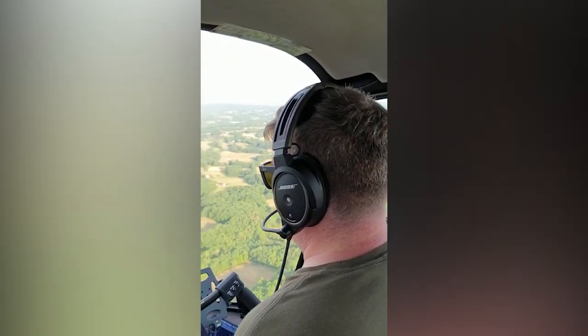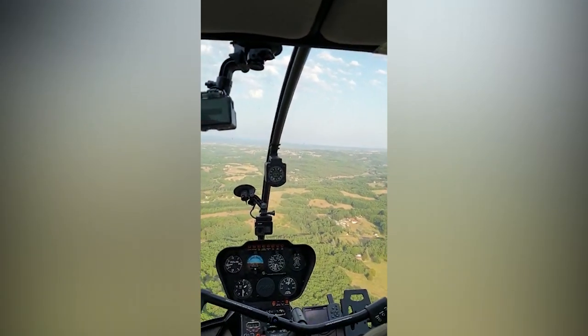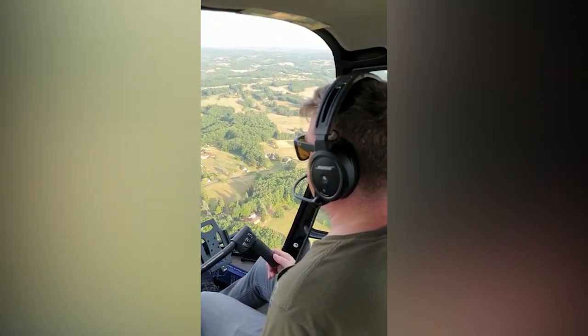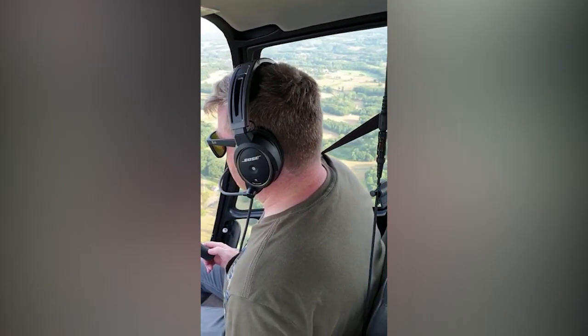After flying the helicopter 40 minutes by myself, Jess took control again to land the helicopter in a private field to meet up with a friend. This concludes day 4 of our France adventure in the Robinson 44.